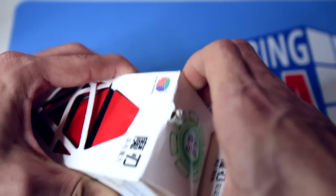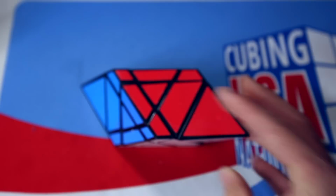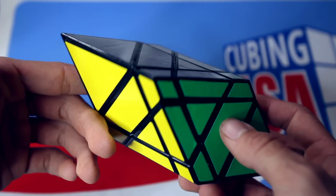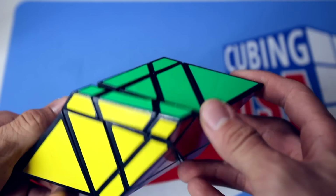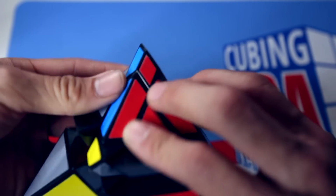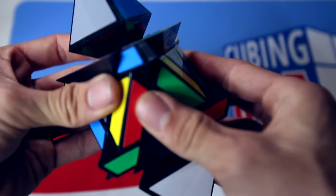I have a Diansheng Blade in white. I now have one in black plastic, and I actually haven't seen them in stock in black plastic a lot of different places, maybe on eBay and other places like that. But I decided to just pick one up in black plastic, and as you can see, it has that funky Diansheng color scheme, and this is basically just a black plastic Diansheng Blade, which is another one of their interesting series of non-WCA puzzles that are pretty large.